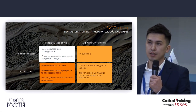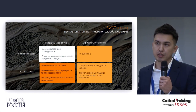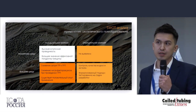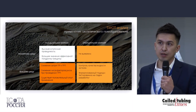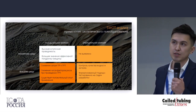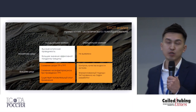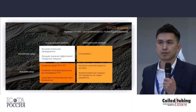As for the weaknesses in the external processes, there is a need to ensure liquid quality control in the field, because field laboratories are usually equipped with a viscosimeter that is unable to measure synthetic viscous liquids accurately. At this point, formalized lab testing is still being developed, including by our company. Thank you.